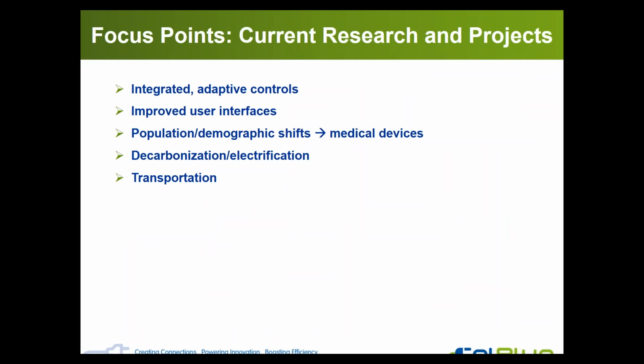So addressing a couple of these specific cases, the first is integrated and adaptive controls. How can this be drawn out and improved? And extending from this, user interfaces is another concern. This is going to be something that Joy is going to focus on in her discussion. Also, population demographic shifts are a consideration. On the residential side, medical devices in the home is a consideration, but on the commercial side, there's a number of distributed clinics that are out there, and how to integrate energy controls into the healthcare field is still an area that's being explored.